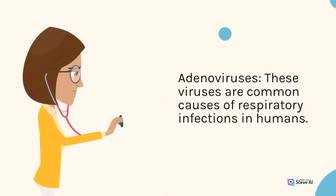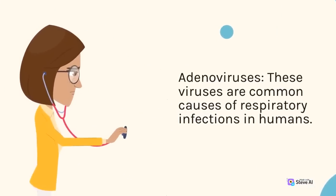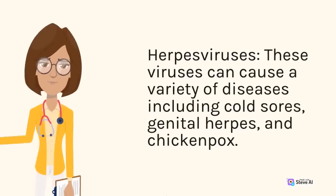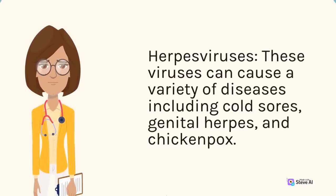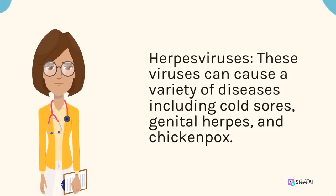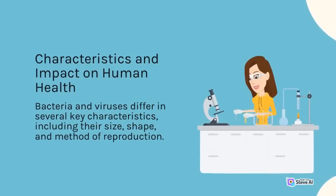Adenoviruses. These viruses are common causes of respiratory infections in humans. Herpes viruses. These viruses can cause a variety of diseases including cold sores, genital herpes, and chickenpox. Characteristics and impact on human health.